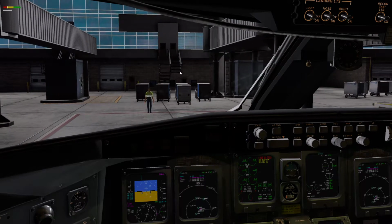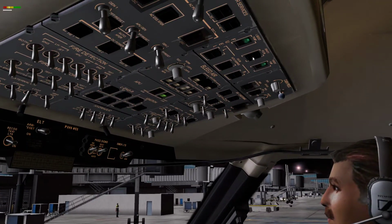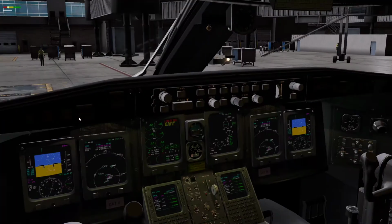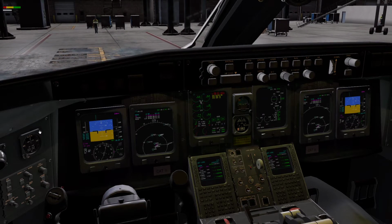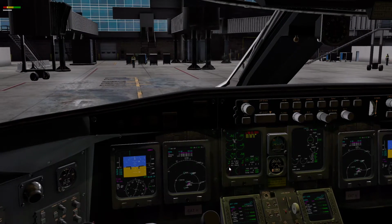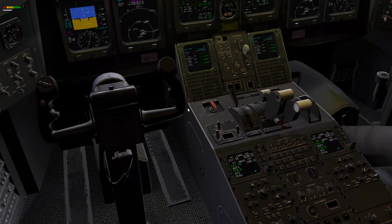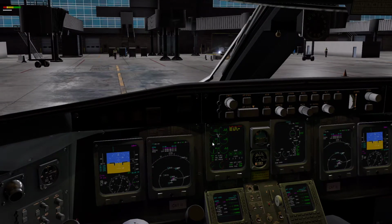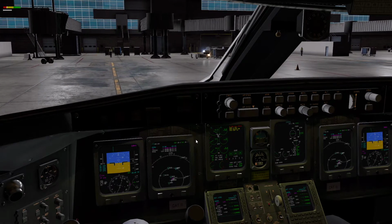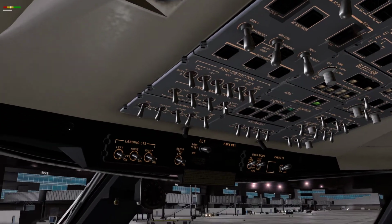Alright. Let's go ahead and fire them up. We'll start 1, then 2. And 2. Oil pressure. And 1. IGT. Fuel flow, light up. Starter cut out.